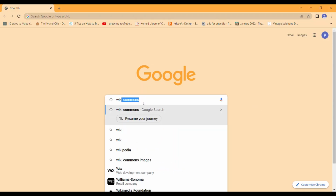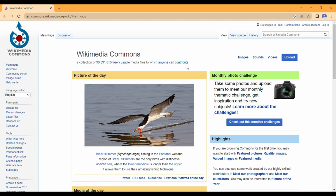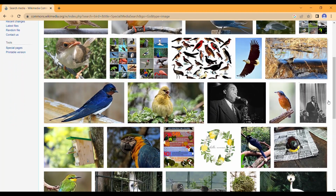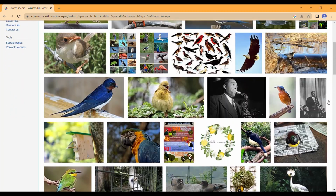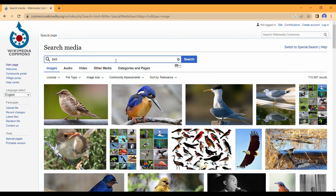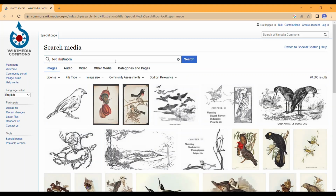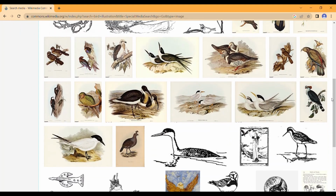And I wanted to share a website called Wiki Commons, which is also Wikimedia. I'm sure you guys have heard of Wikipedia. Well, this is the sister company, and it's basically a repository of free content. So go grab your laptop, and it's going to work best with a laptop, but I'm going to do a very basic search for the word bird. I've learned over the years this search bar is very finicky. So now I've changed it to bird illustration, so that weeds out all of the images and just shares illustrations.